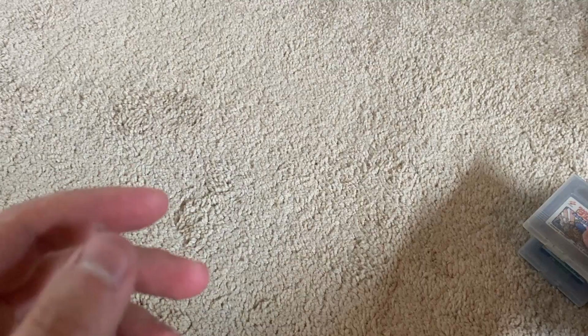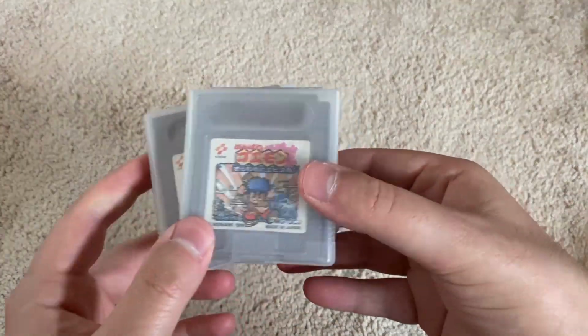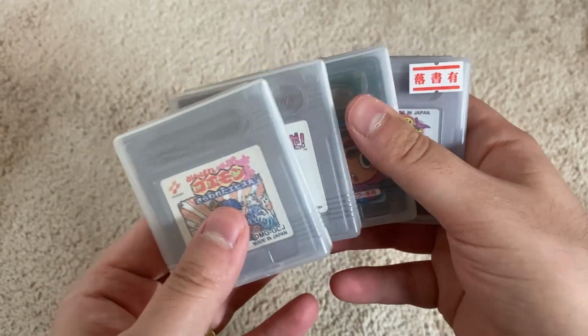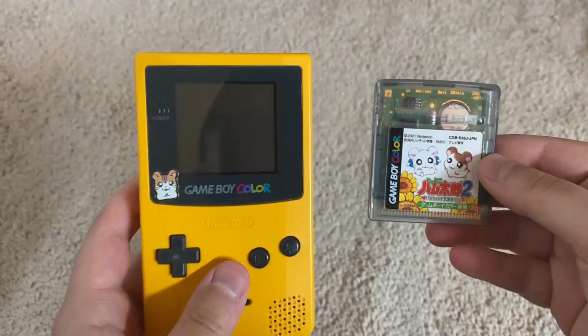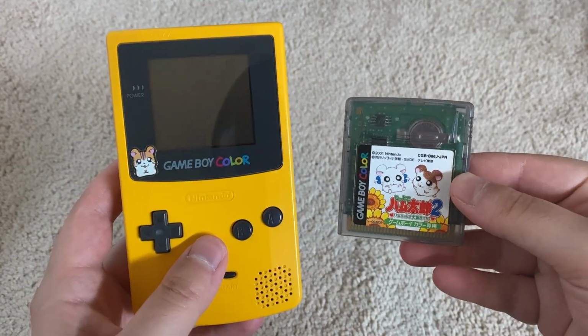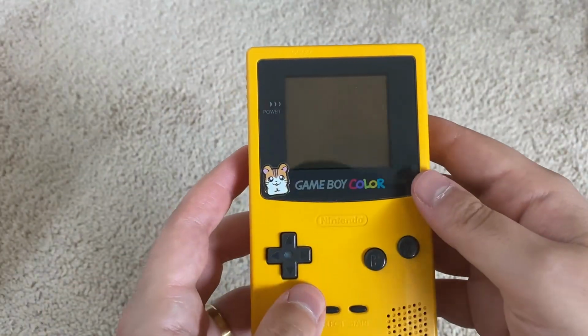And a common theme with this video is there's going to be a lot of games that I want to get to once I eventually do another month of Game Boy video. You're going to see some later on that are in the box that I'm kind of holding off on playing. We have a little Hamtaro game here to match my sticker on my Game Boy, so it's very fitting to have that game in the console.